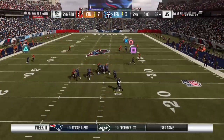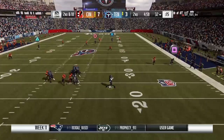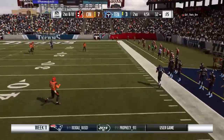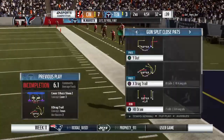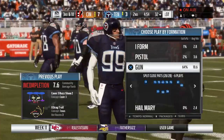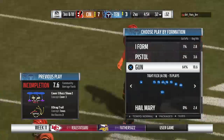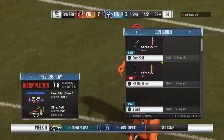From the shotgun, it's Mariota. And he overshot him there. It's out of bounds, incomplete. Charles, he doesn't seem to be particularly in tune with his receivers, just 2 for 7 throwing the football, but he did seem really locked in before the game.